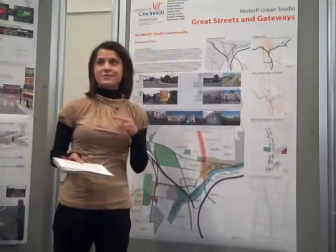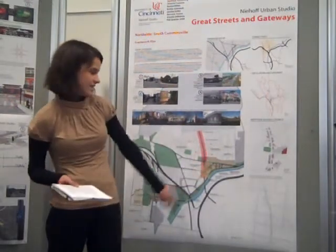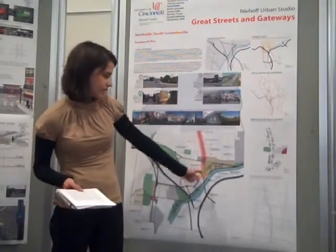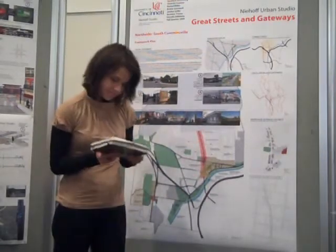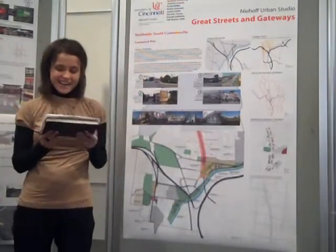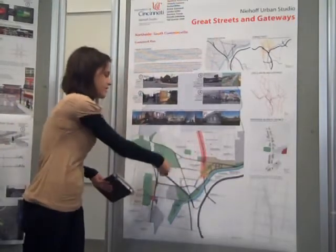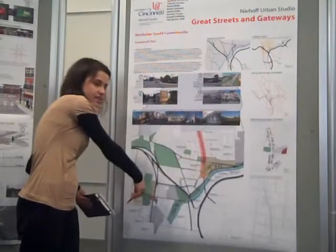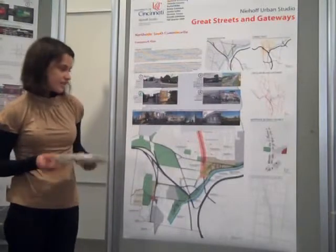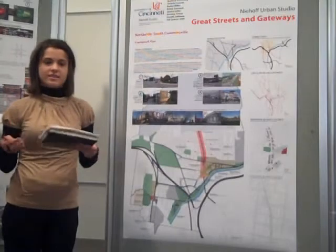Probably one of the most important elements of our design was the incorporation of a turnaround at the existing six-way intersection right here at Ludlow, Hamilton Avenue, Hoffner, Spring Grove, and Old Ludlow Avenue. With this, we wanted to increase accessibility into Northside and also into South Cumminsville, which currently doesn't exist right now. We also wanted to look at other transportation issues dealing with more public sectors of it.